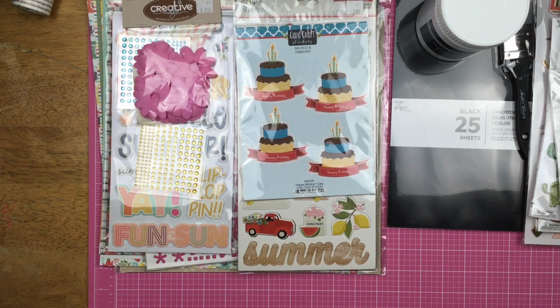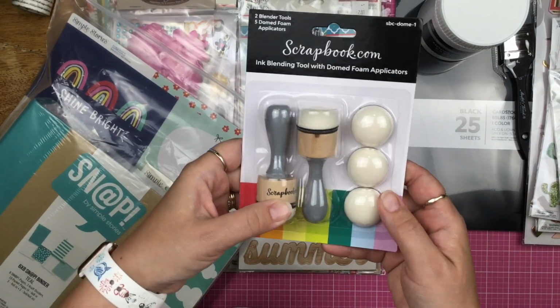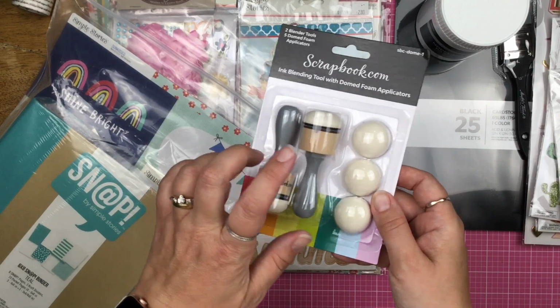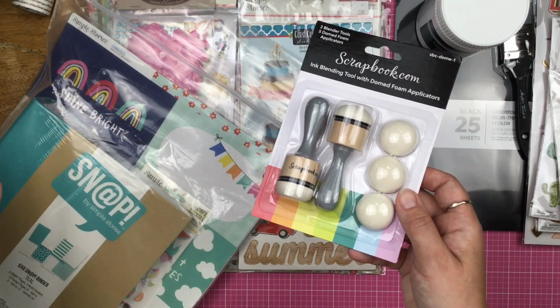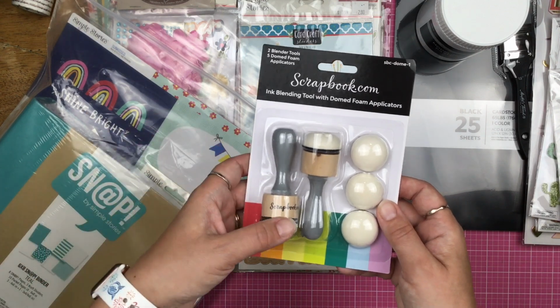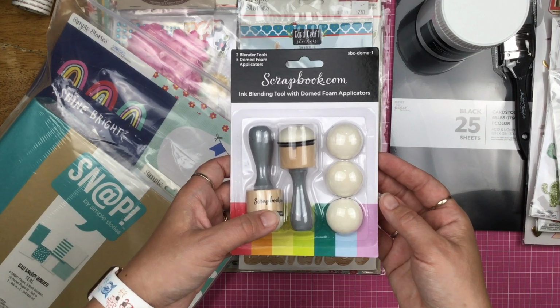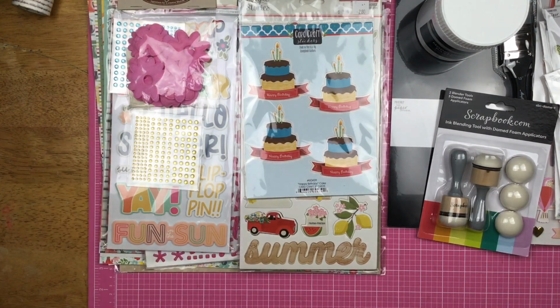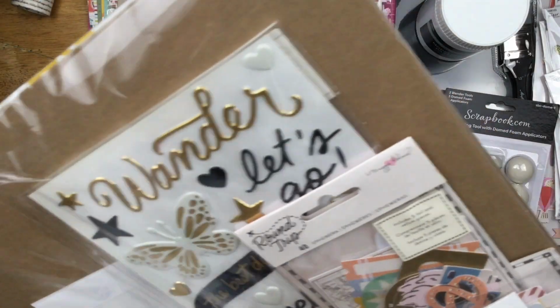And then I had a little scrapbook.com order. I decided to try out the domed blending brushes. I needed another blending brush anyway because somehow mine have disappeared. I have one left, and so I needed the applicators anyway, so I tried out the dome foam. Here is my scrapbook.com order.